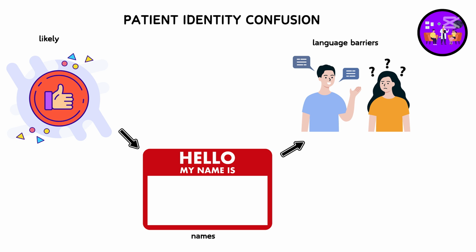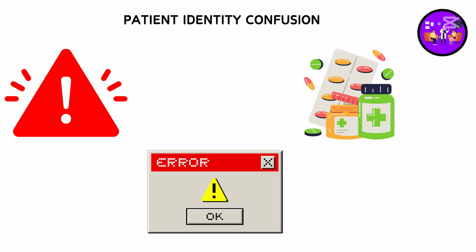Even simple factors like language barriers or unconscious patients can contribute to misidentification. What makes these errors particularly dangerous is their potential to compound. Once a patient is misidentified, every subsequent interaction builds upon this initial error. Wrong medications are administered, incorrect procedures performed, and inappropriate treatments given.